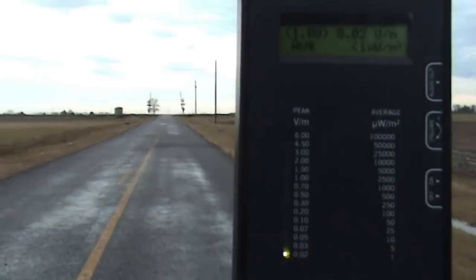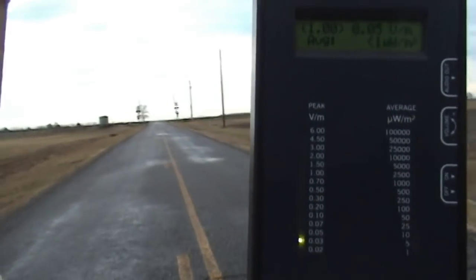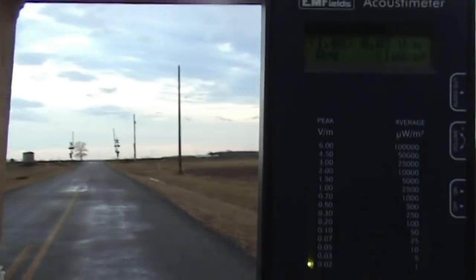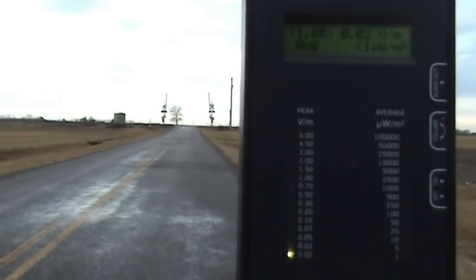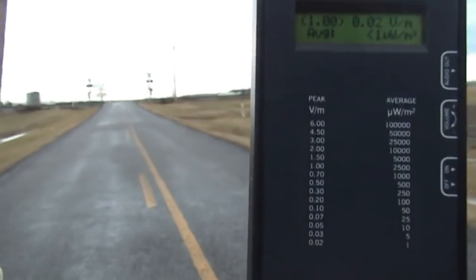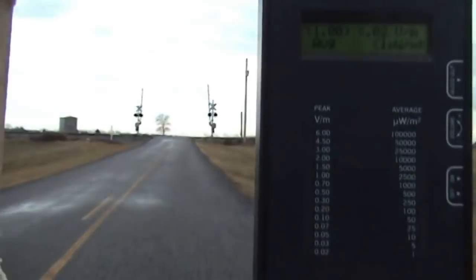Okay, at this point we are about 1.5 miles from the tower and a good half mile from anything. No houses, no buildings, no barns, nothing, with the possible exception of this railroad crossing up ahead and this box there you see on the left side of the road. Now, we shall see if it's producing an RF as we go by it.